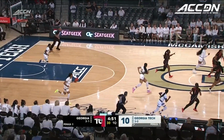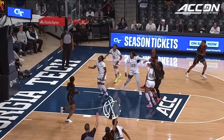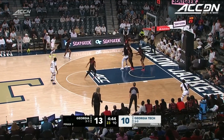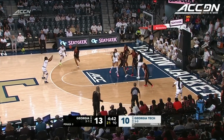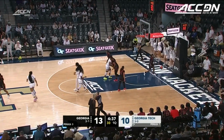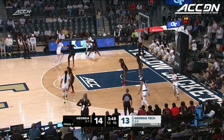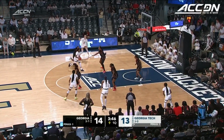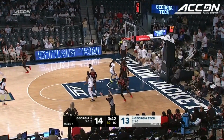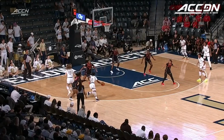Avenger knocks down a 3. Show from deep, and she is not disappointing. But the veteran, Asia Avenger, says, anything you can do, I can do better. Georgia really aggressive on the defensive end. They get the open 3, do the Yellow Jackets, and it's Carnegie, trying to work with Termis. Termis on the return. 7th 3-point attempt of the quarter for Georgia Tech. And Ariana Termis back the previous trip.